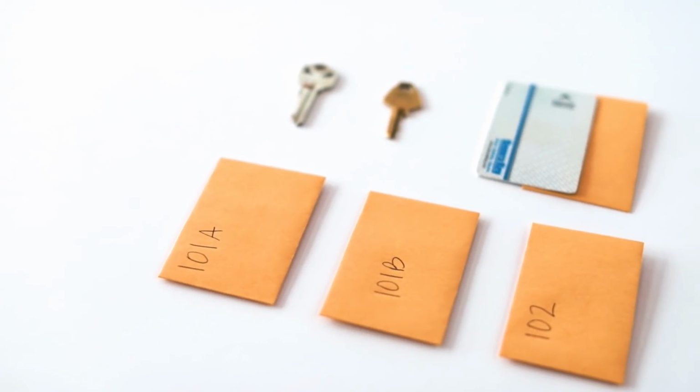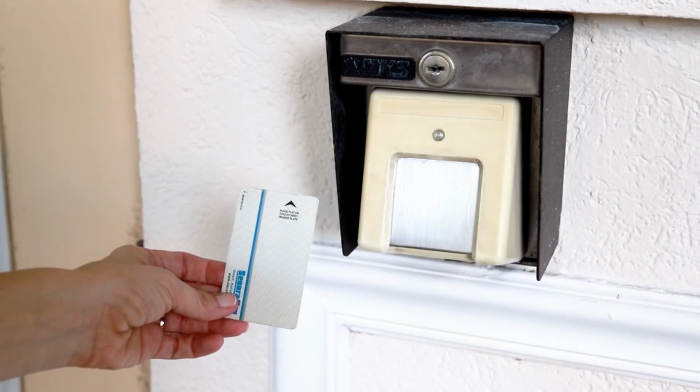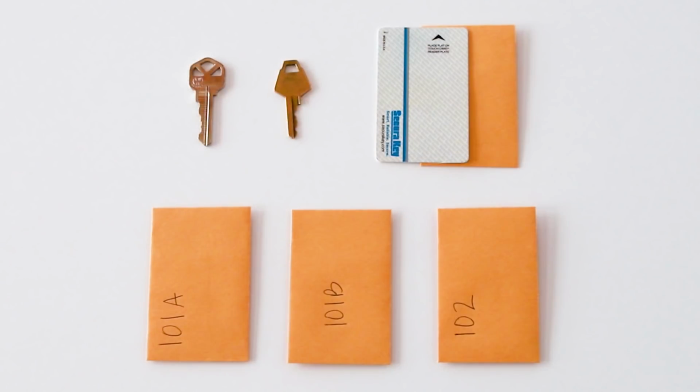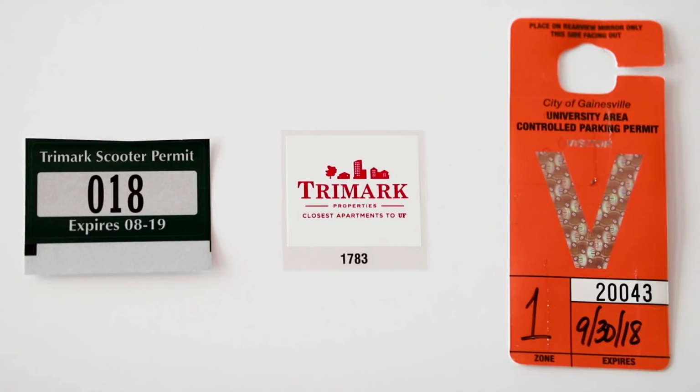When you check in, you'll receive a packet with 2 keys and a key card. The key card gets you into the building. The bigger key that looks like this gets you into your unit. The key that looks like this is your mailbox key. If you signed up for car and or scooter parking, you will also receive your decals at this time. We will give you more instructions on parking and decals later in this video.